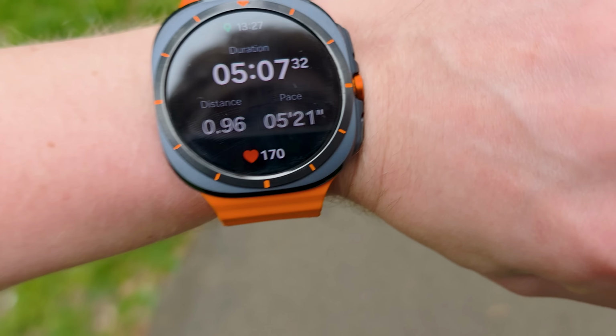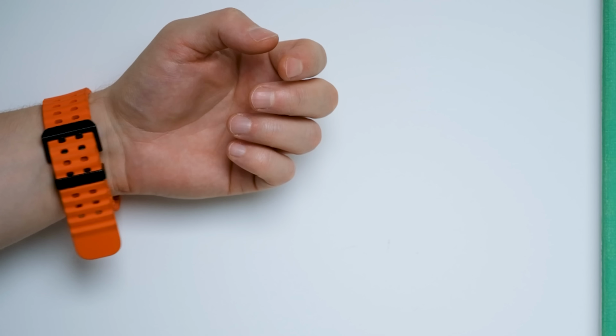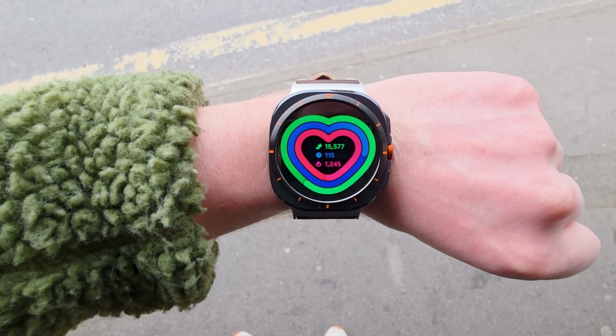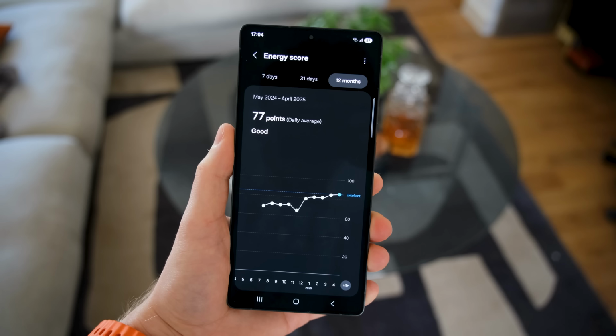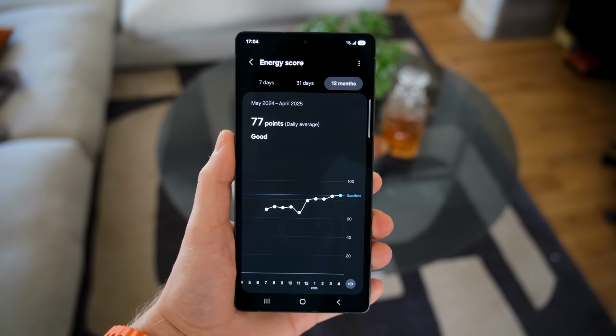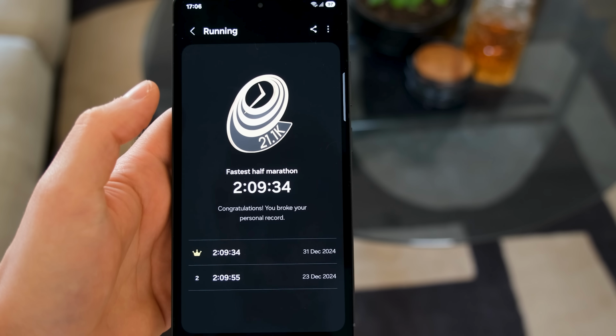Well, I've been using the Galaxy Watch Ultra every single day since launch for things like workouts, sleep, phone calls, and even a few accidental smacks into walls. So let me be very clear, this is not me pulling the Galaxy Watch Ultra out of a dusty drawer for a long-term review. This is a real, genuine experience from someone who's used this watch to actually better themselves, from drastically improved sleep to 30 kg of weight loss and huge improvements in my overall health and fitness.